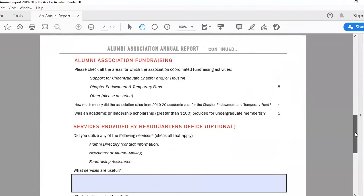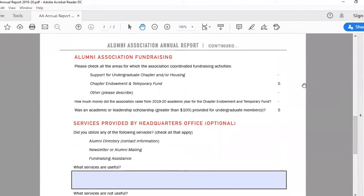Alumni Association fundraising. It's important, but not going to be a killer in terms of points. Because obviously the events and having that camaraderie is far more important than just asking alumni to donate some money. But of course, once those pieces are coordinated and everybody's having a good time, those projects will come about. We just want to know how you're doing it, how we can help you. There are 5 points available for helping support the chapter endowment and temporary funds, but we're always open to supporting and advising local house funds and campaigns so that the best results can be accomplished.